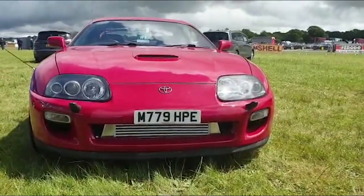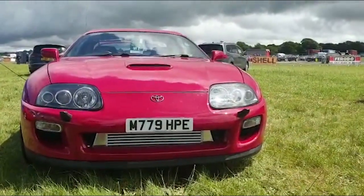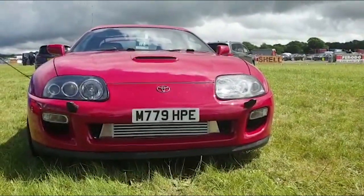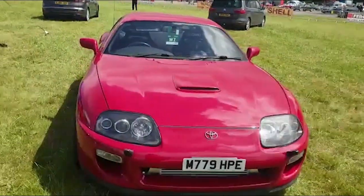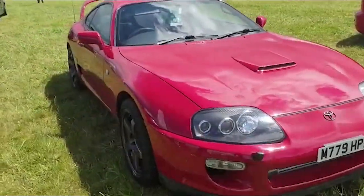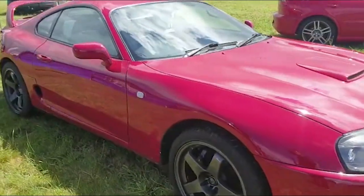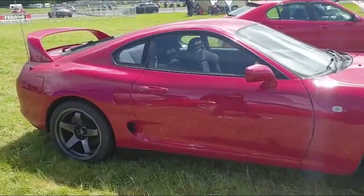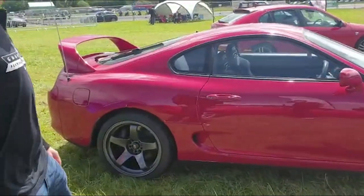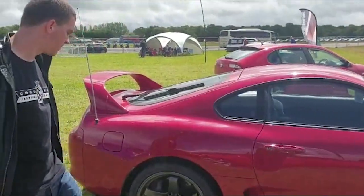Everyone who buys a Supra modifies it to extreme lengths. Now, this one is actually fairly stock. It is rare that you see a normal stock one. Rare thing to see a Supra. This is where it's going to get noisy. If you have kids, warn them. And then, of course, Ash, you want to show off that big rear wing.